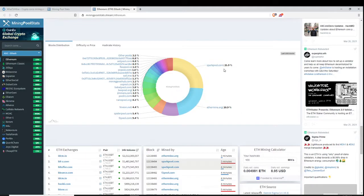So again, here we are, we're still about 26% with Spark Pool, and it's just a really nice diversification, and that's the number one thing that you want to look for in any proof of work project, is that it's properly diversified, because that's the biggest protection that you can get for the longevity of the project and the value of your asset that you're mining.